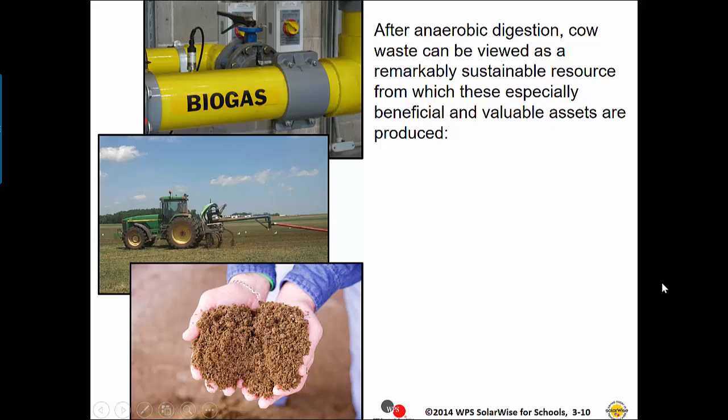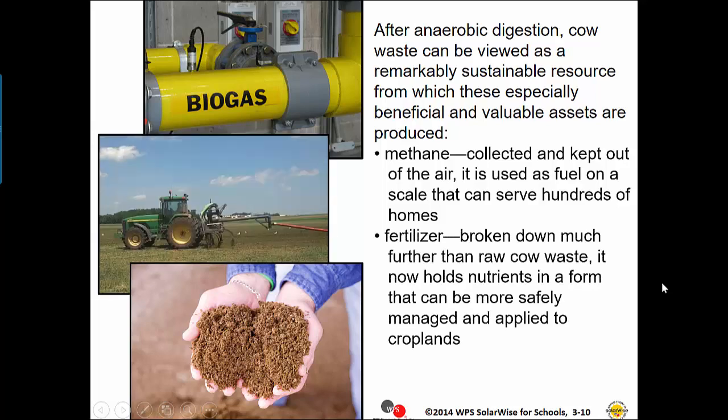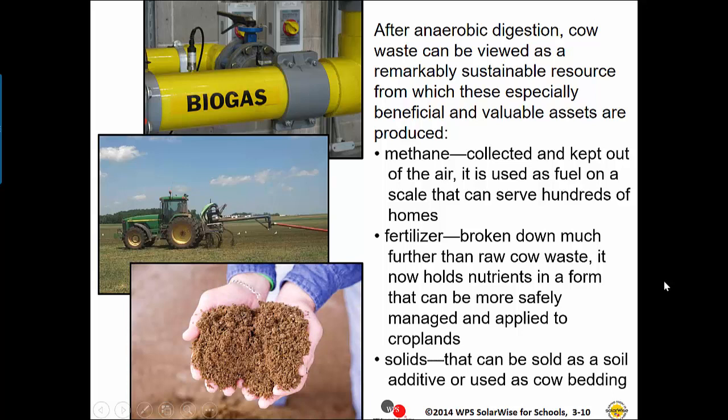After anaerobic digestion, cow waste can be viewed as a remarkably sustainable resource from which these especially beneficial and valuable assets are produced. Methane. Collected and kept out of the air, it is used as a fuel on a scale that can serve hundreds of homes. Fertilizer, broken down much further than raw cow waste, it now holds nutrients in a form that can be more safely managed and applied to croplands. And solids, that can be sold as a soil additive or used as cow bedding.